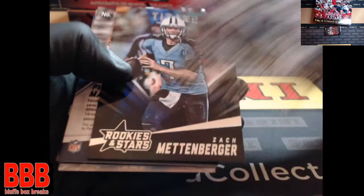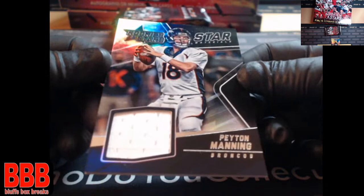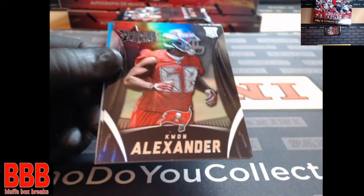Mettenberger, Peyton Manning. How about a Manning jersey? Solid white napkin piece. Man, I wish that was a patch. Star materials. Very nice, though. Going out to Denver. Peyton Manning action. Ty Montgomery, rookie crusade for the Packers. And Chicago Bears, Eddie Goldman, rookie to 299. Jaquan Alexander, Tyler Lockett.